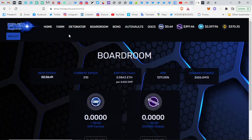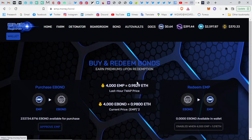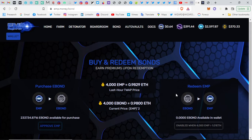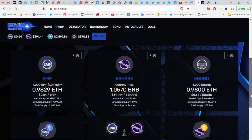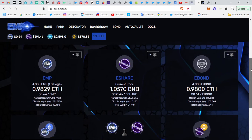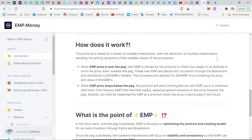So here it's similar, but algorithmically backed, basically. You could go here to the bonds and buy bonds now, and the idea is that you will get a better price for the bonds later on. Now we see the price of bonds is 0.64 dollars per pound. When this starts to go over the peg again, the higher it is, the better the price you get from the E-bonds later on. So you can sell them. That's the basic mechanism of how it works.